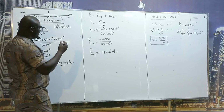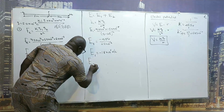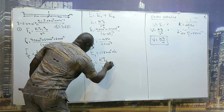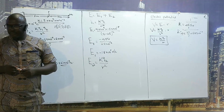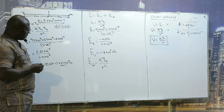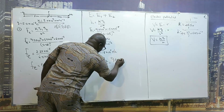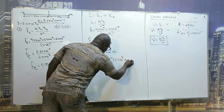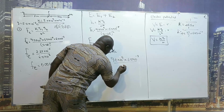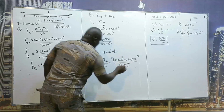Now, for E2, remember its negative sign. E2 will have K Q2 over R squared. So when we substitute, 9.0 times 10 raised to the power 9 times 5.0 times 10 raised to the power minus 8 divided by 0.03 squared.